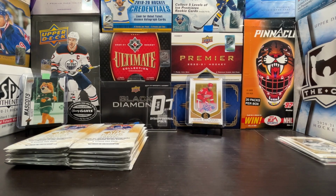All right, let's rip a bowl. Then we're going to go into the last 2 stacks, and maybe we'll have a last pack slow roll and a smoke out at the same time. Let's go.